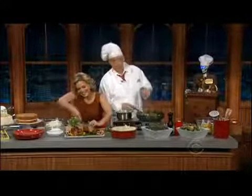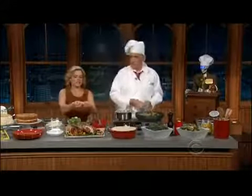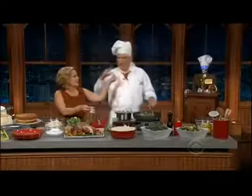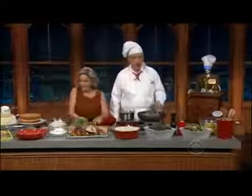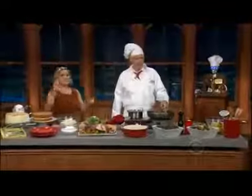Take the breast and put it in your mouth? Take the breast, and you take it off, and look at that. Look how moist and juicy it is. I like a moist, juicy breast. There you go. I heard that about you. You do like a moist, juicy breast. Yeah. Okay. Now, that's delicious. That's moist and juicy. That's delicious.